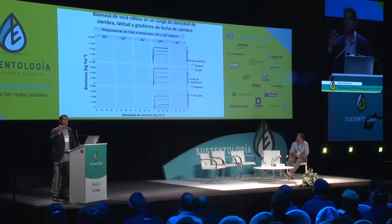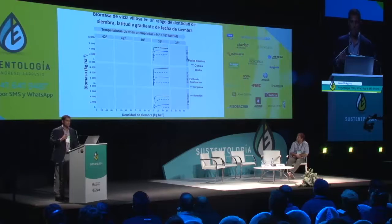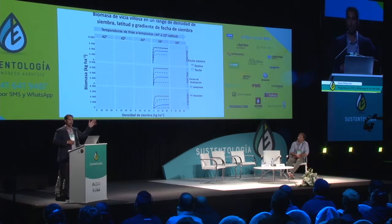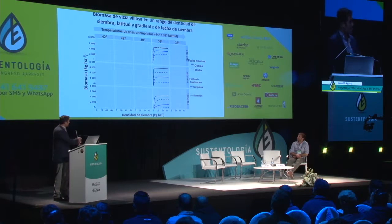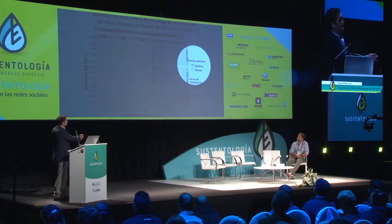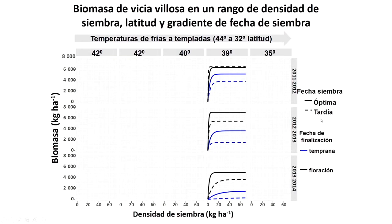Now let's just look at the early and the late kill, but let's look at planting dates. This is when we planted it in the fall. The solid line is optimal. That's an early planting, and this is if you have to plant it late. Most farmers have to plant it later than they want. This shows you the potential difference between an early and a late planting on a cover crop like this, particularly in a colder climate.